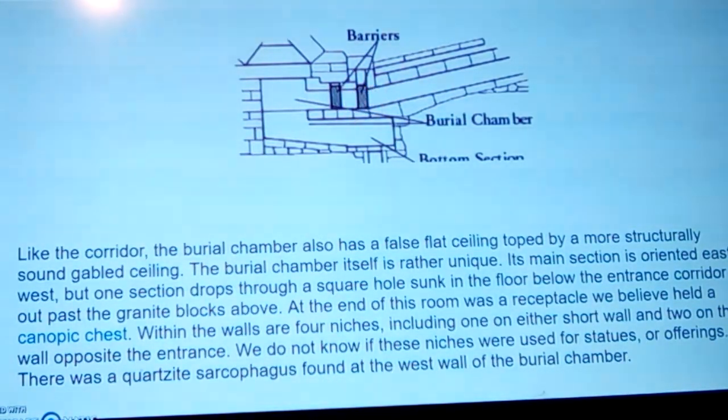It says, like the corridor, the burial chamber also has a false flat ceiling topped by a more structurally sound gabled ceiling. The burial chamber itself is rather unique. Its main section is oriented east to west, but one section drops through a square hole sunk in the floor below the entrance corridor out past the granite blocks above.